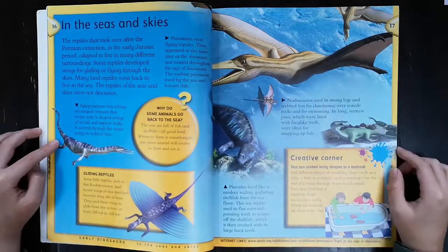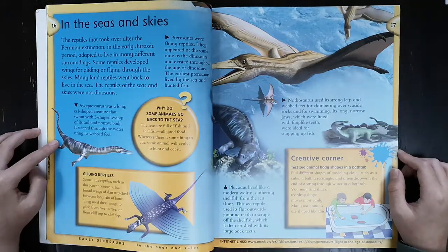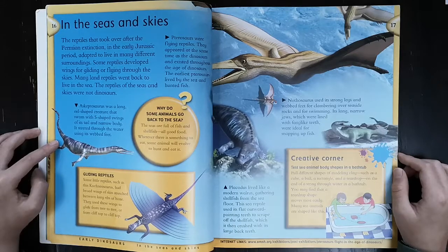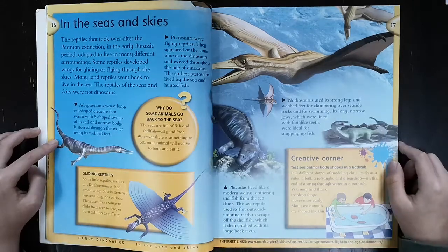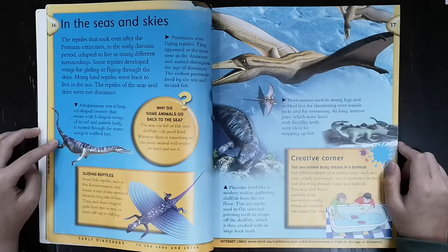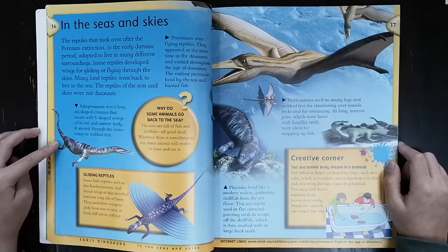Why do some animals go back to the sea? The seas are full of fish and shellfish, all good food. Wherever there is something to eat, some animal will evolve to hunt and eat it. Gliding reptiles. Some little reptiles, such as this kuehneosaurus, had broad wings of skin stretched between long ribs of bone. They used these wings to glide from tree to tree, or from cliff top to cliff top.